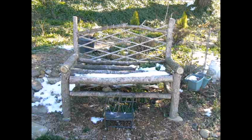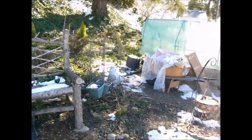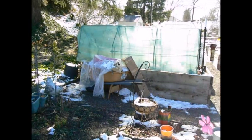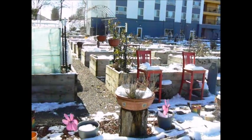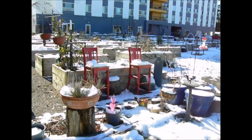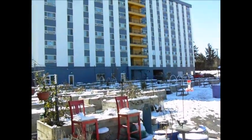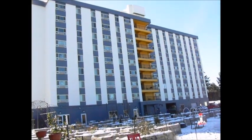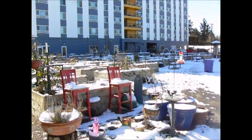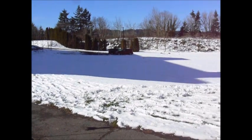There's the front of my little bench. There's lots of ivy around here, which a lot of people don't like, but I kind of like it. That's my messy area. My sister's old chairs that Goodwill wouldn't even take, so I'm going to put plants on them. This is the beautiful 9-story building where I live. And my savior for having to live in this kind of situation is definitely this back.